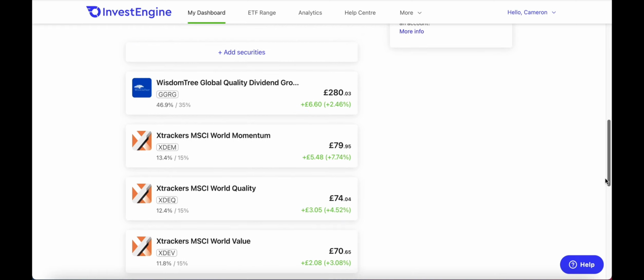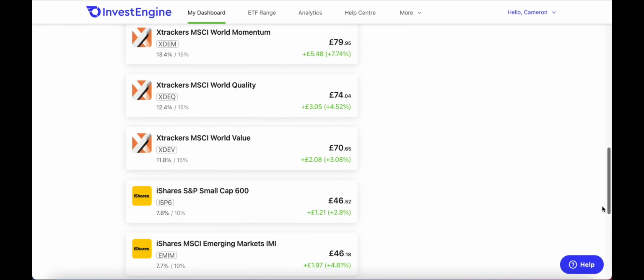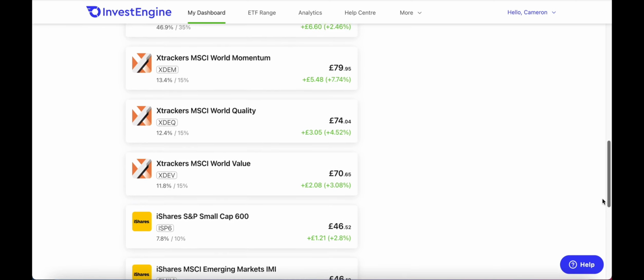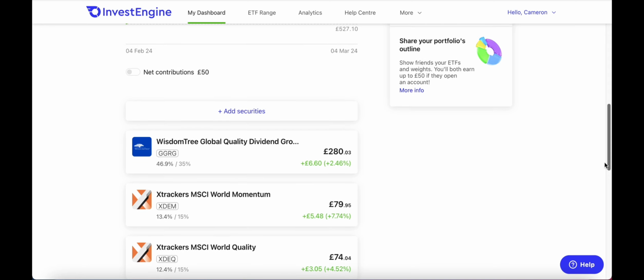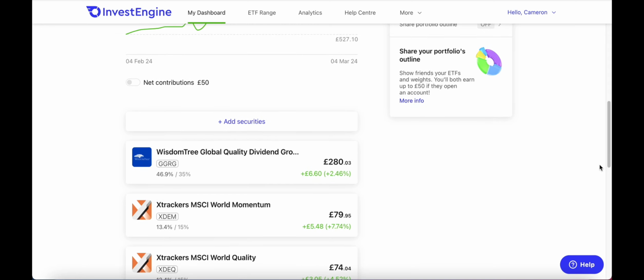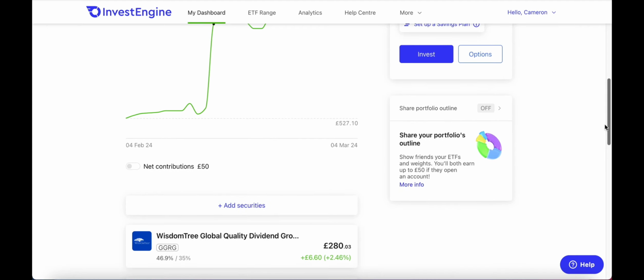But you can see my investments, I've had a really good month. MSCI Emerging Markets made just shy of 5%. My S&P Small Cap made 2.8%. MSCI World Value made 3%. MSCI World Quality made 4.5%. The Momentum Tracker, which has been the best performer thanks to stocks such as Nvidia and Meta, has been up nearly 8% this month. And my main one, the Global Quality Dividend Growth ETF, has performed pretty well, being up 2.46%.